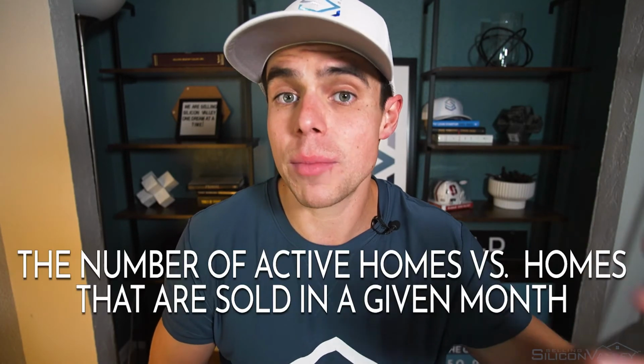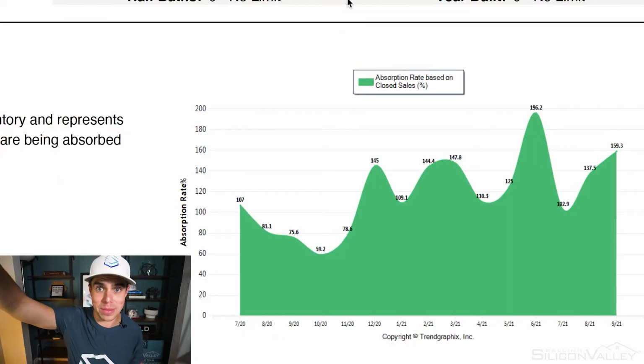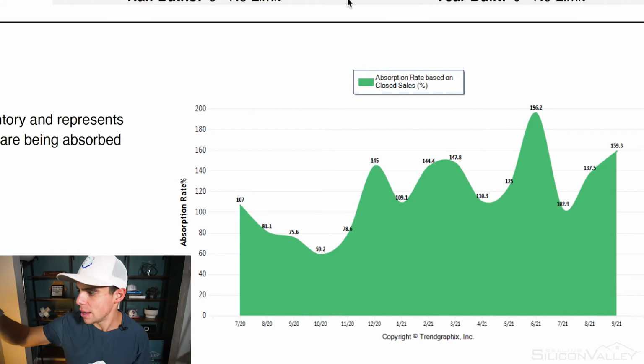Remember, absorption rate, for those of you who are new to this channel, is the number of homes that are active versus the number of homes that are sold in a given month. So when we have a 159% absorption rate, that means every home that's being listed is being sold, and even then some. And for those of us sitting on the sidelines and thinking, well, when is the carnage going to end?